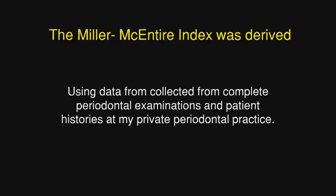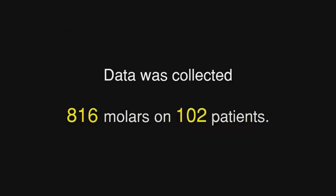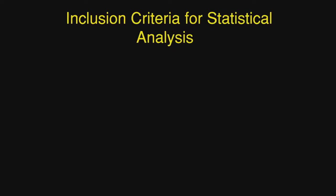How was this derived? This was derived using a patient history and complete periodontal exam of patients in my private practice. And the data was collected on 102 patients, and we had 816 molars. And I've probably reviewed well over 1,000 recall patients to come up with this 102 patients. Actually, we found 106 patients that met the criteria, but data was incomplete on 4 of them. So the case studies in this were 102 patients on 816 molars.